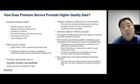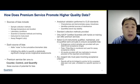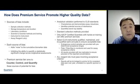And then I would like to explain why premium service can promote higher quality of data. As a lot of you probably know, there are always sources of bias in biomarker testing. The sources come from a lot of areas. For example, sample collection method, storage conditions, and laboratory conditions, operator to operator difference, instrument to instrument, and assay lot to lot difference. So all these single pieces of bias will add noise to the accumulated data. And then in the end, it inhibits really quantifying a statistically significant change across longitudinal studies. That's why we launched the premium service to really counter, control, and quantify that bias during our testing.